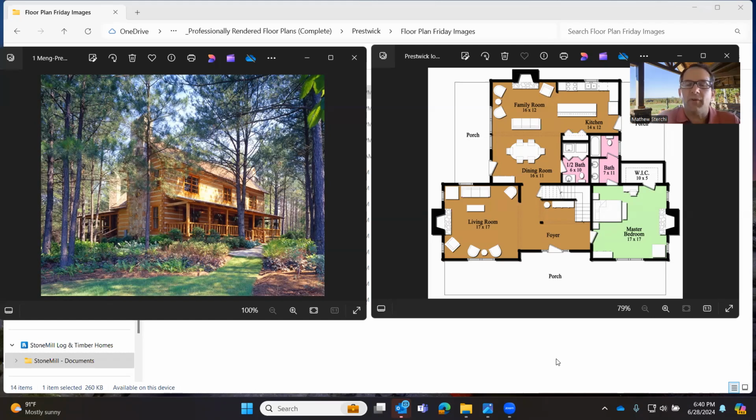We're going to take a little deeper dive into the Prestwick design, which is our upcoming plan of the month for July. One of our signature plans, one of our oldest designs, and really one of my favorites. I want to do a walkthrough, not only looking at the floor plan, which you can look at on our website, but also at some pictures that some of our clients have shared with us, that we've done photo shoots on over the years, that capture the beauty and essence of this particular design.